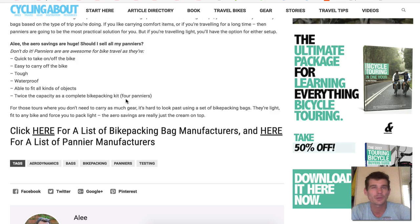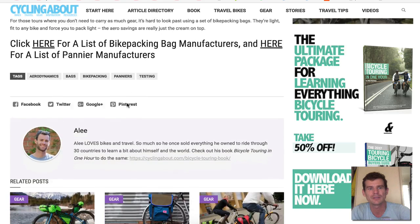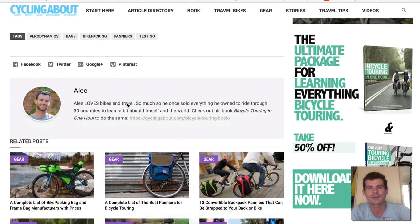But again, what about trailers? The trailer is good, but if you're out in an isolated area and your trailer fails, you're really in trouble. At least with the pannier, there's not much that can go wrong. If a pannier breaks, you can patch it up.